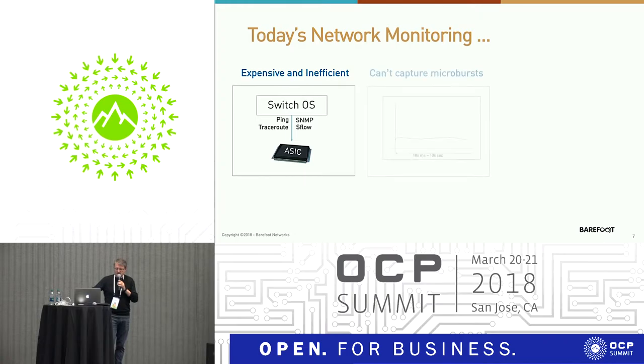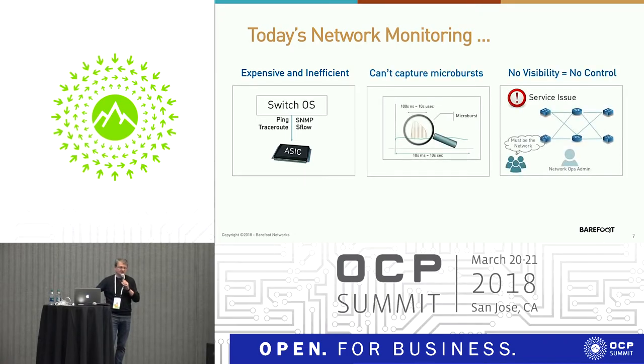So talking about the use cases for network monitoring and why it is important, I don't have to spend a lot of time on this slide. You know today's monitoring using SNMP, traceroute, ping. Those are very elementary tools that are by no means accurate enough to troubleshoot today's network, especially if you have congestion. Think about microbursts. These are events that can last a few microseconds, and these tools give you granularity of milliseconds at best. So it's very hard to capture these events unless you have the right tools and visibility.